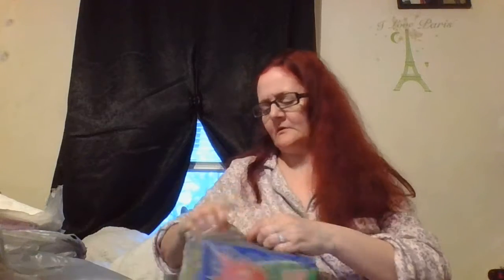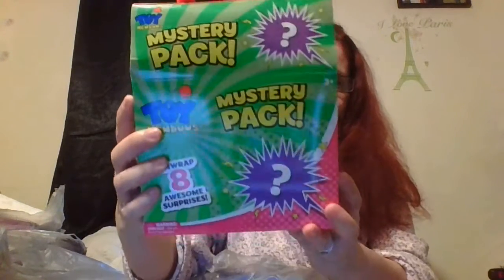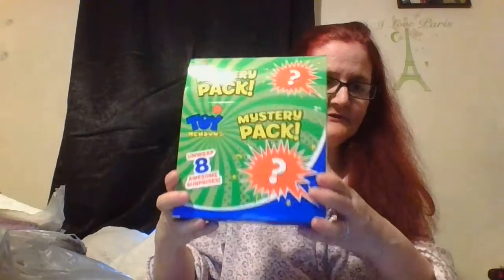Oh, my husband tied this up. If I could rip it open, he tied the box up. I'm gonna do a video probably later with my girls with this. These are $5 each. They're called Mystery Pack Toys. Unwrap 8. This is the girl box. It has the pink. Walmart has these for $5, and then it'll go fast. And 8 for the boys too. The boys are the Boo Box. Like I said, they were $5 each. So maybe the girls are gonna open that later on video. I'm not sure yet.